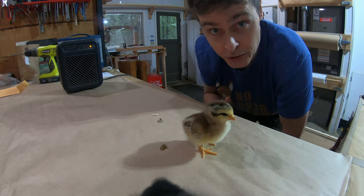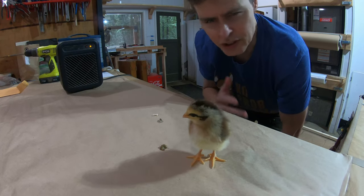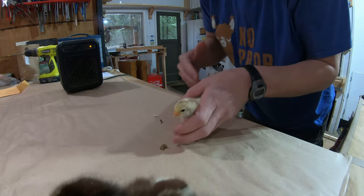All 5 are doing just fine, but I'm just gonna bring the 3 out for now because it's easier for me to keep them corralled. Come back here.